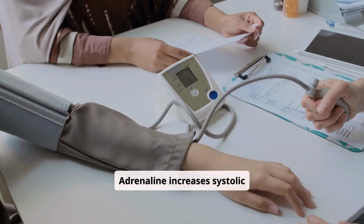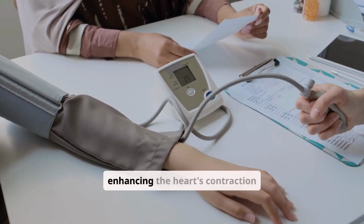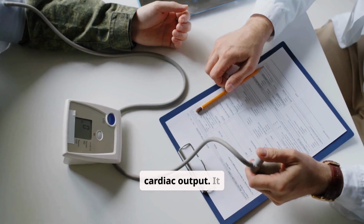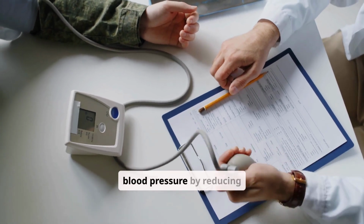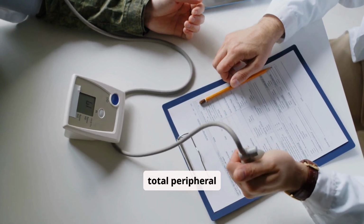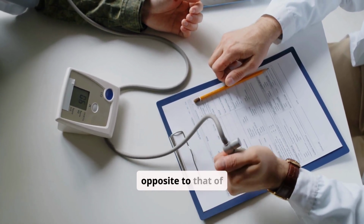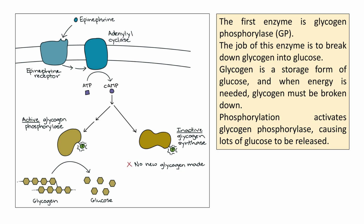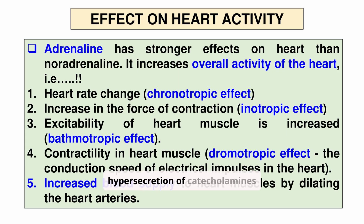Adrenaline increases systolic blood pressure by enhancing the heart's contraction force and cardiac output. It also decreases diastolic blood pressure by reducing total peripheral resistance, an effect opposite to that of noradrenaline. Slide 19. Overall, the hypersecretion of catecholamines leads to hypertension.